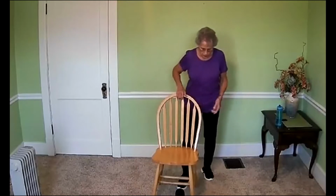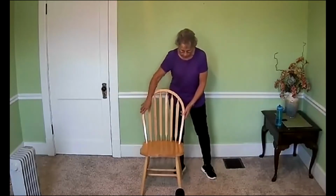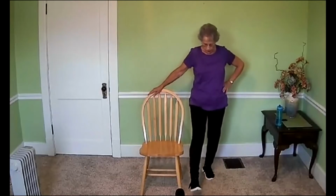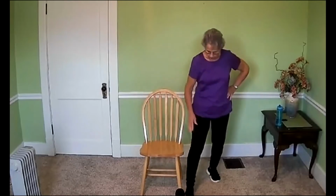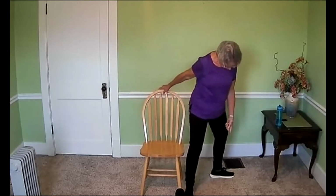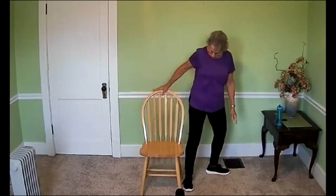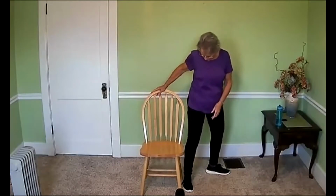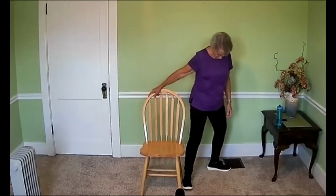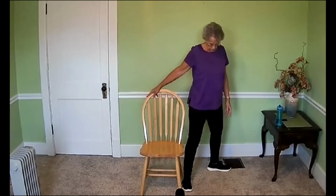All right, so let's come to the side of your chair here. Bring your inside foot next to your chair leg there. And this other foot, you're going to turn out to the right. Let's move your foot back, close to the back chair leg. Make sure you have a good hold on the chair. So it looks like an L. Your feet look like an L.